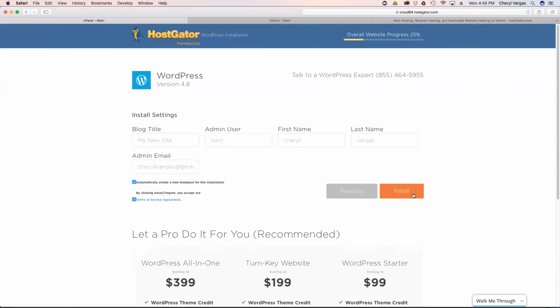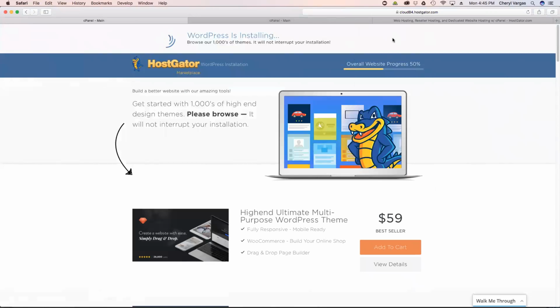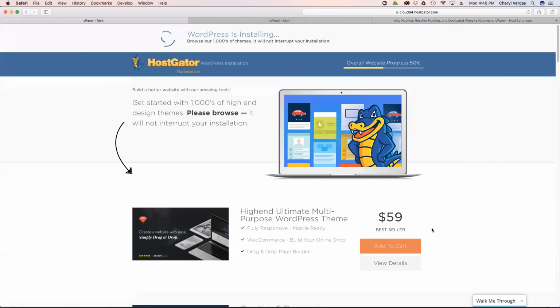So I'm going to go ahead and select Install, and I'm going to get my progress up here. You can see right now it's at 50%. Again, they're trying to upsell you. That's what Hostgator does. And they're telling me I can browse themes. It will not interrupt my installation. But I am not interested in that, so I'm just waiting for this to complete.